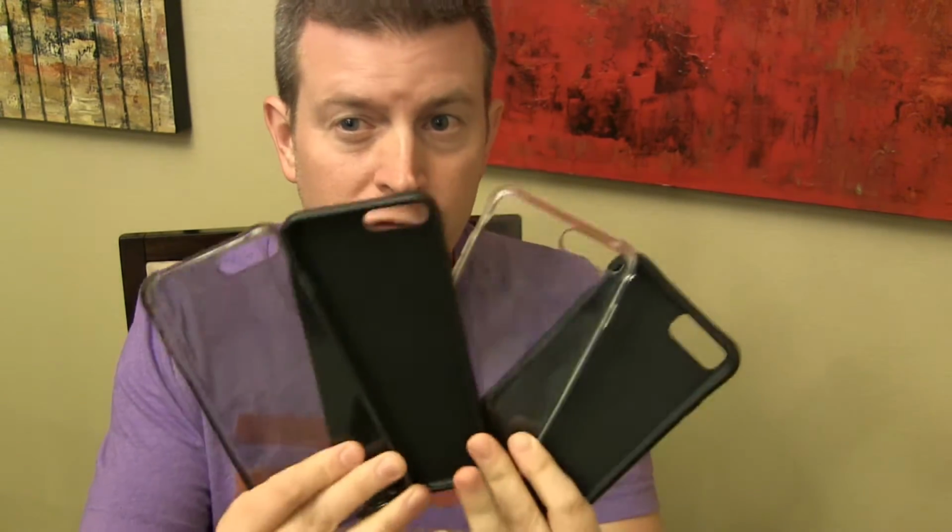I'm going to be reviewing 4 of their cases. They have other cases that are similar but slightly different in styling or color, and I'll have links to all of those as well. But right now let's jump over so you can get a close-up look at these 4 cases, how they look on the phone, as well as the different features of each of the cases.